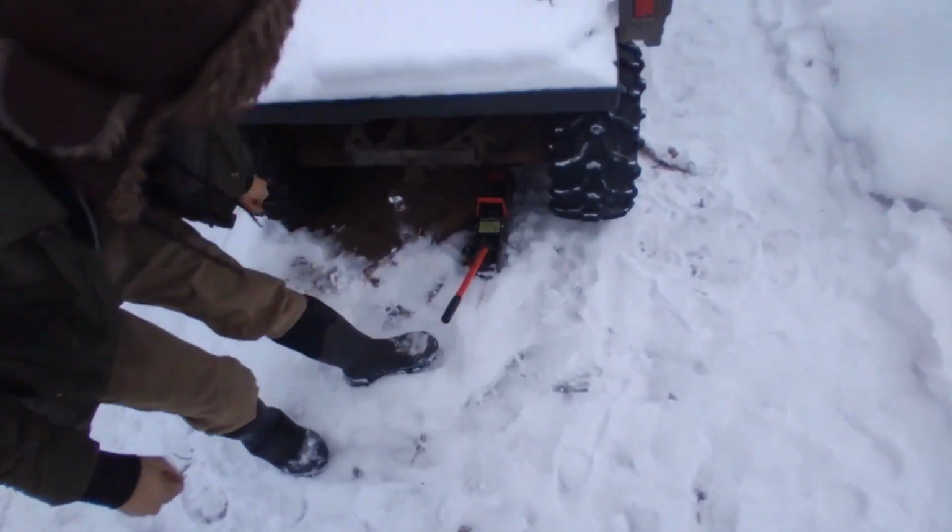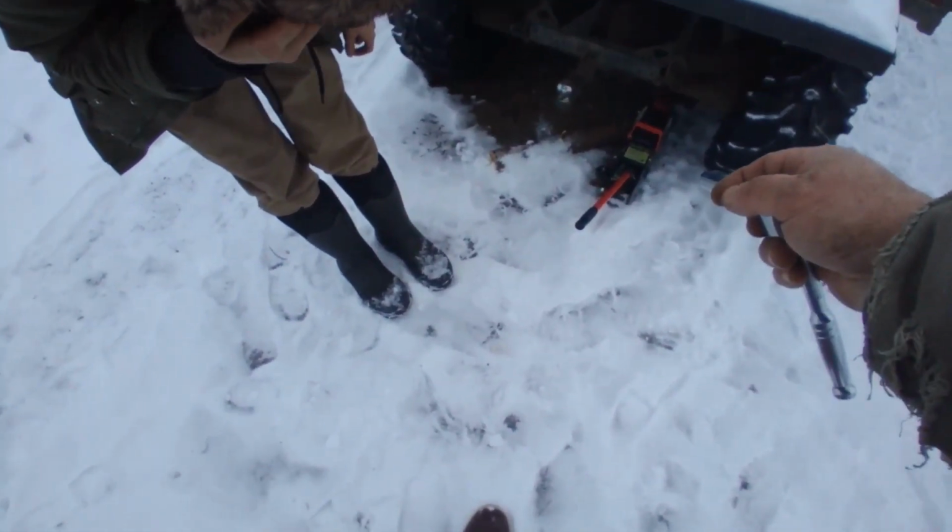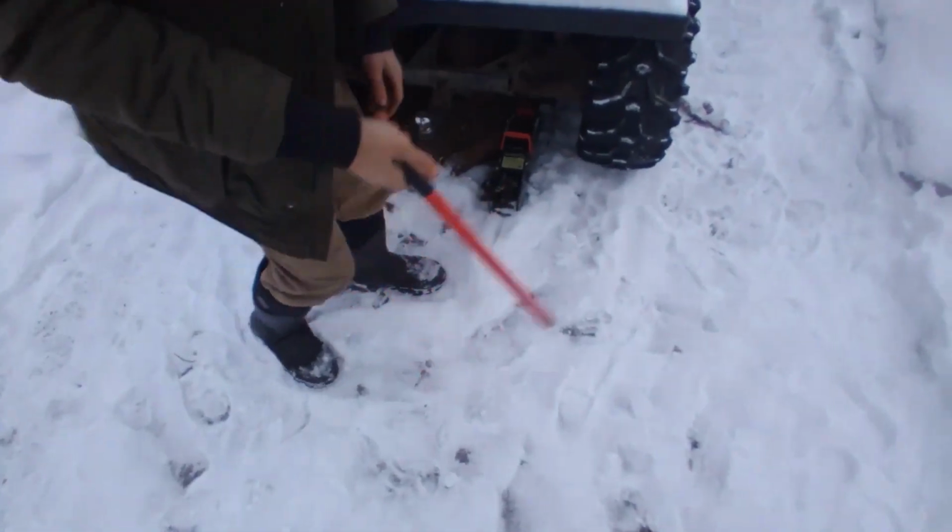Well, we jacked it up and then it's solid. Pull the handle out. I think we can clear it. We'll drive right over it. At least go forward and go around it.